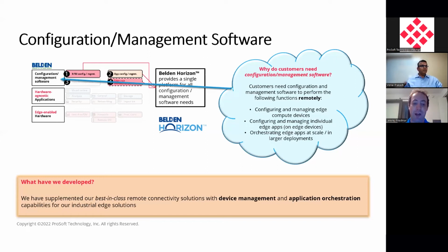So what have we developed? We have developed a best-in-class remote connectivity solution built upon our existing Belden Horizon platform with device management and app orchestration capabilities that are necessary in order for us to have a strong and viable industrial edge solution to bring to market. Next slide, please.